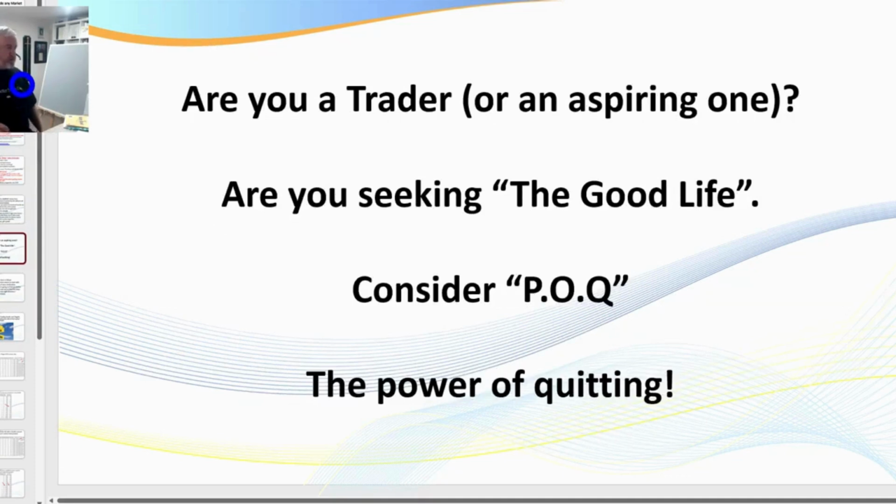Now the other thing too is I really believe in POQ, the power of quitting, and that is, once I hit my target, if I hit it in 10 minutes, fantastic. If it takes me 2 hours, okay, I'll go 2 hours. That's pretty rare, but I want to get in, get out, get paid and finish. Now if you're a young gun, I'm in my 60s, I'm happy to finish early, but you might want to continue all day. I also prefer to trade the after hours market, what we call the Globex session.